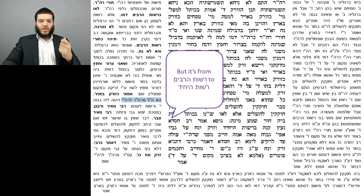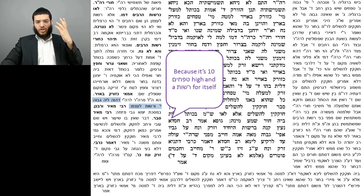But it's from Rishus HaRabim to Rishus HaYachid. When he threw it into a hole higher than 10 tefachim, he threw from the Rishus HaRabim to Rishus HaYachid. Tahavale gavaya yud rishus latzmi. The reason it's a Rishus HaYachid is because it's 10 tefachim high and it's a rishus unto itself.